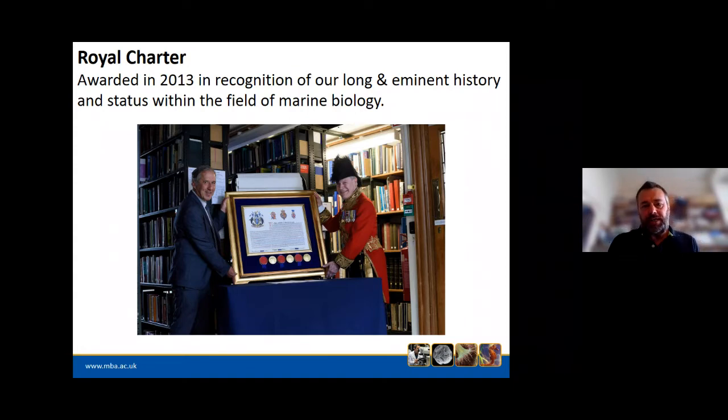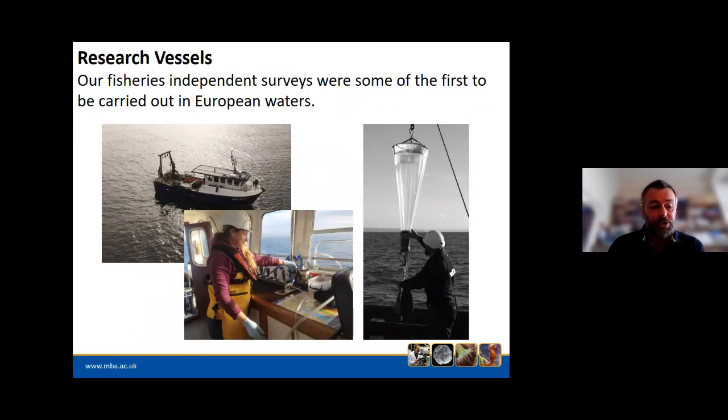This is evidence of our history and our preeminence in the field of marine biology. Evidence perhaps from 12 Nobel Prize winners having worked at the lab. And it's also the accolade of being the longest established marine laboratory in the UK. So our fisheries independent surveys were some of the first research that was set up from the MBA when it first started in the late 1800s. These surveys were some of the first to be carried out in Europe. We've carried on these surveys over the last 100 years or so. They were very much our foundation, and they still continue to this day.